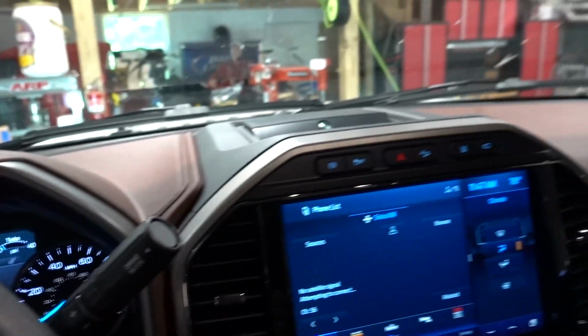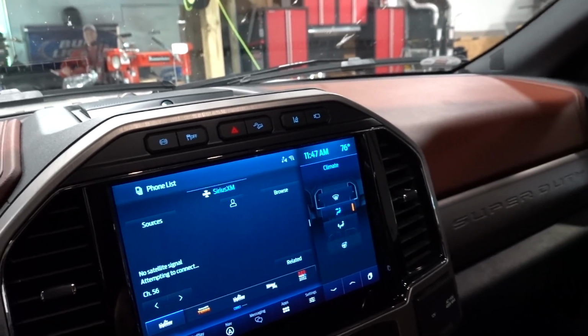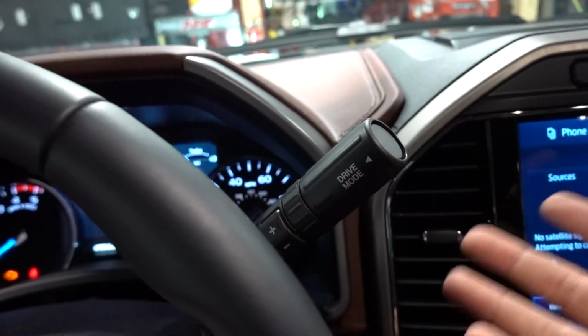But this is a Platinum. This is pretty well, you know, $85,000 MSRP. So it is a very high-end trim. Could they do something with this? Could they put a little chrome ring on there? Could they put a piece of leather on here? I don't know. It's just one of those things.